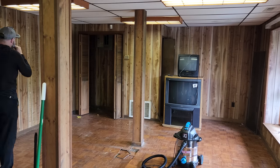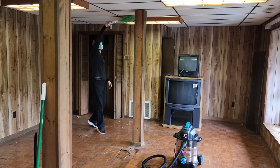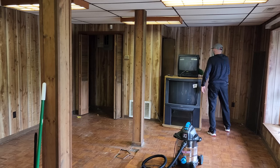All right. So now that all that's done, I'm finally going to get to the ceiling, and this is where I took off just a massive amount of cobwebs. I'm going to knock all those down, get them on the floor. Then I'm going to do a little bit of sweeping and then bounce into the bathroom.